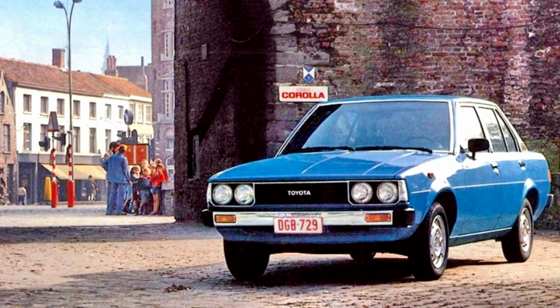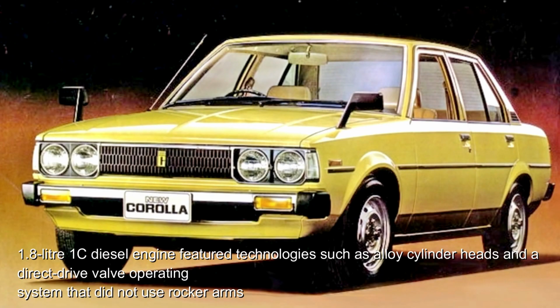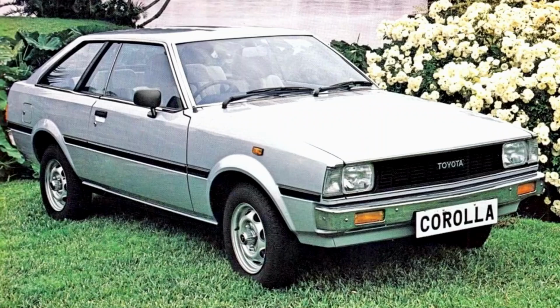In 1982, Toyota introduced a diesel engine for the first time into the Corolla range as a response to growing demand for more fuel-efficient vehicles. This 1.8-liter 1C diesel engine featured technology such as an alloy cylinder head and a direct drive valve operating system that did not use rocker arms. While power was lower than other models at 64 horsepower, the car offered incredible fuel economy and cold weather startup ability.